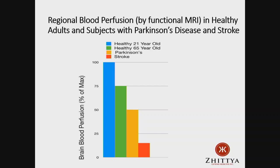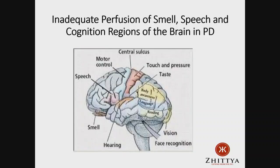Now, Parkinson's disease also affects non-motor regions of the brain. It's known that, for example, one of the first things that can go in Parkinson's is smell. Speech can be affected. And there's also cognitive issues in Parkinson's disease. So using that same imaging technology, you can say, are these other deficits in Parkinson's due to a lack of blood perfusion?